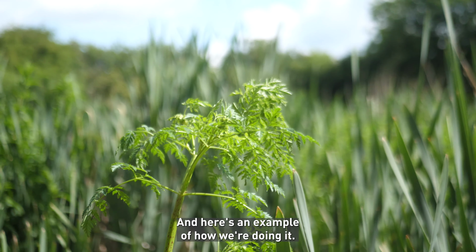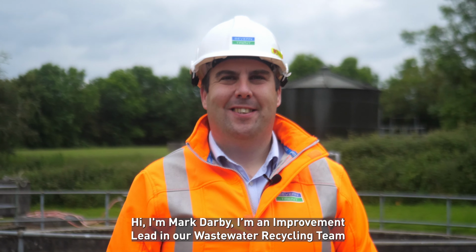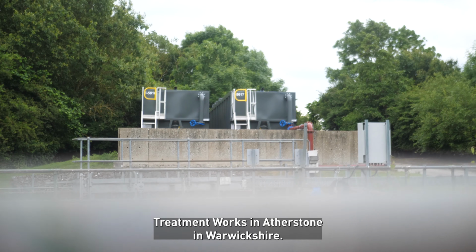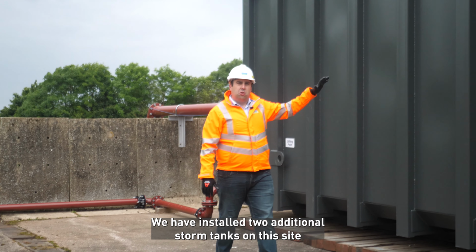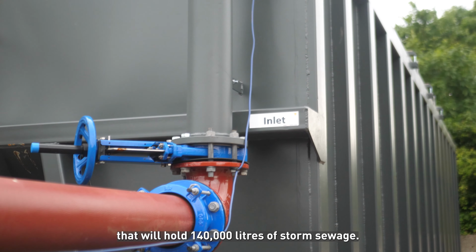And here's an example of how we're doing it. Hi, I'm Mark Darby. I'm an improvement lead in our wastewater recycling team here at Severn Trent. I've been at Severn Trent for 17 years and I'm here today at Hurley Sewage Treatment Works in Atherstone in Warwickshire. We have installed 2 additional storm tanks on this site that will hold 140,000 litres of storm sewage.